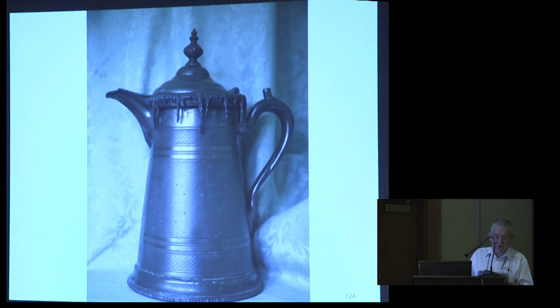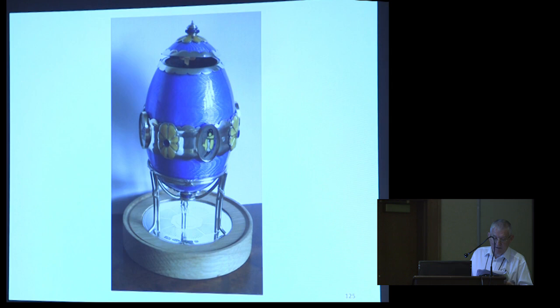This pewter pot is so ugly, I just had to have it. I mean, it stands about 16 inches tall. It actually made me laugh when I first saw it. I don't know why, but anyway, this is an egg made by John Morehouse in England. He's also made the singing bird mechanism inside it. There's a brocaded and enameled silver box.